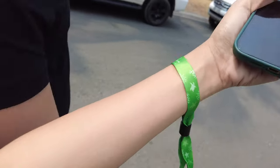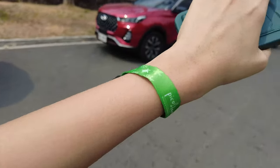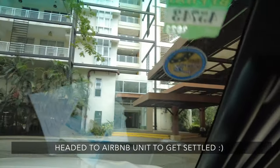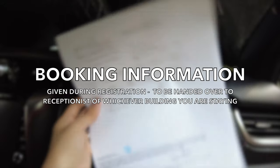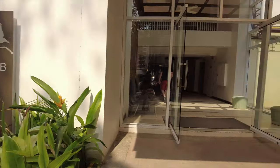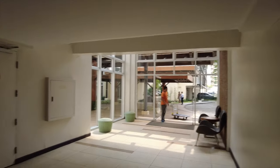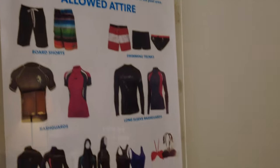Yay! Their wristbands. Iba-iba yung kulay niya. Hindi ko lang alam kung ano ang interval ng pag-iiba ng kulay niya, but it would basically tell staff here kung ano yung access ng kada guest. So, kailangan lang dalhin tong printed form and show it to sa caretaker ata. May push card dito that you can borrow so that kaya nyong iakyat na lang lahat ng gamit nyo all at one time. Take note of the allowed swimming attire.